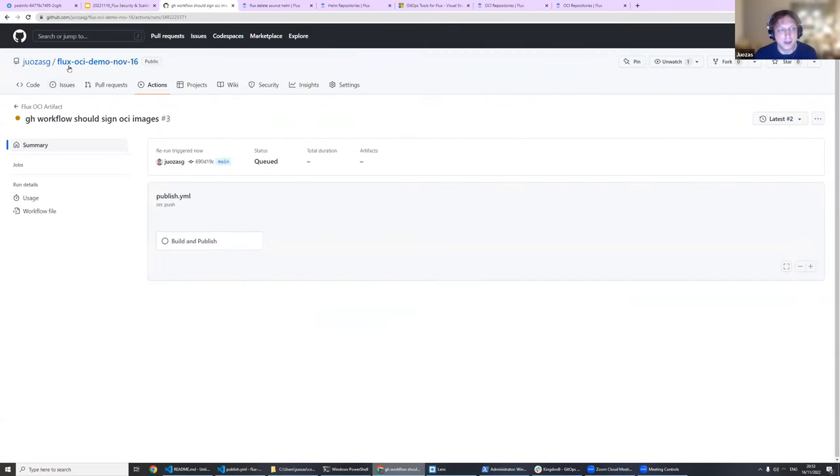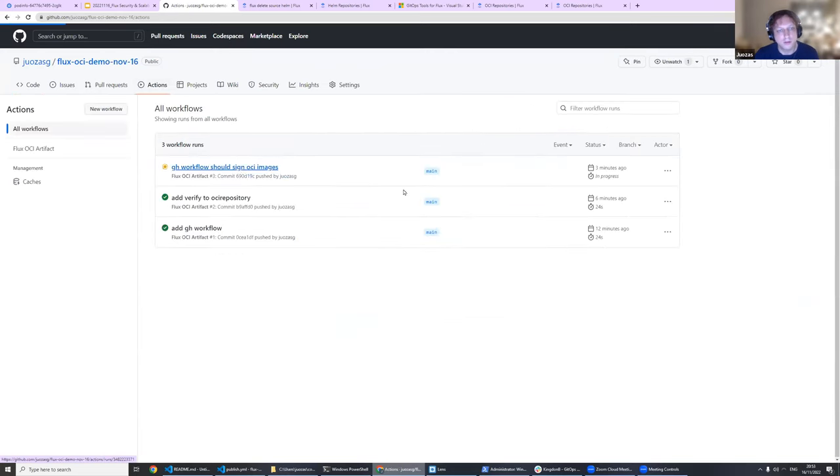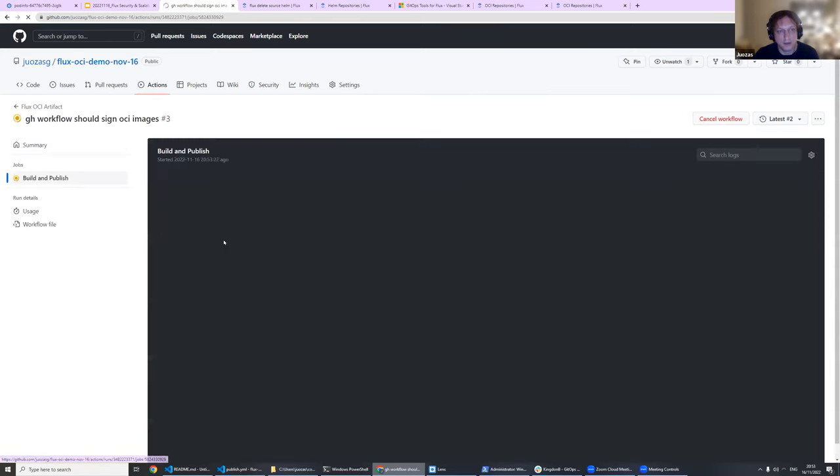So we still have the same commit. Nothing new has been pushed to Git, but now Git knows about our OCI keys. I'm sorry, about our Cosign keys. So it should be able to use these keys to sign the artifact.